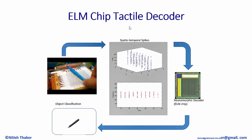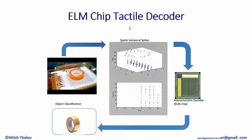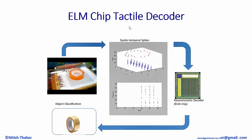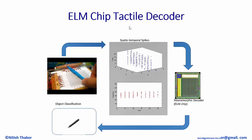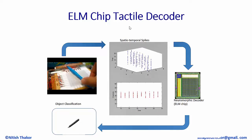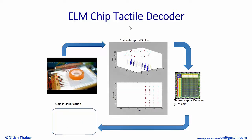And so this is a working design. In this case, that's a two-dimensional sensor fabric on the left. If you put an object on it, in the middle you see that data from the sensor is produced as spikes. It's both spatial and temporal. Then the ELM chip on the right side classifies the signal into an object recognition. Of course, this solution is limited to a few different objects and patterns, but it illustrates the principle that you can decode E-skin, or electronic skin, information into different objects and shapes.